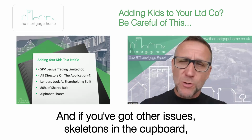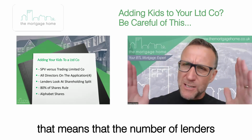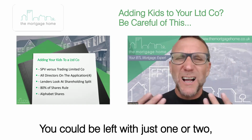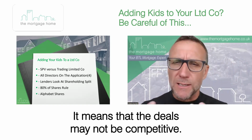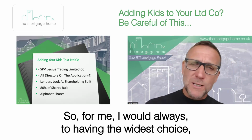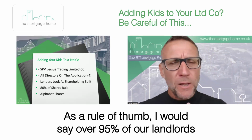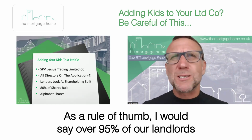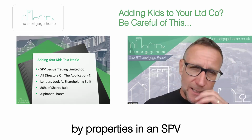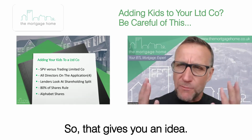And if you've got other issues, skeletons in the cupboard, or other niche requirements, that means that the number of lenders are going to shrink anyway. You could be left with just one or two, and that means that you're paying over the odds. It means that the deals may not be competitive. So for me, I would always go for having the widest choice, and I would go to an SPV. As a rule of thumb, I would say over 95% of our landlords buy properties in an SPV rather than a trading limited company. So that gives you an idea.